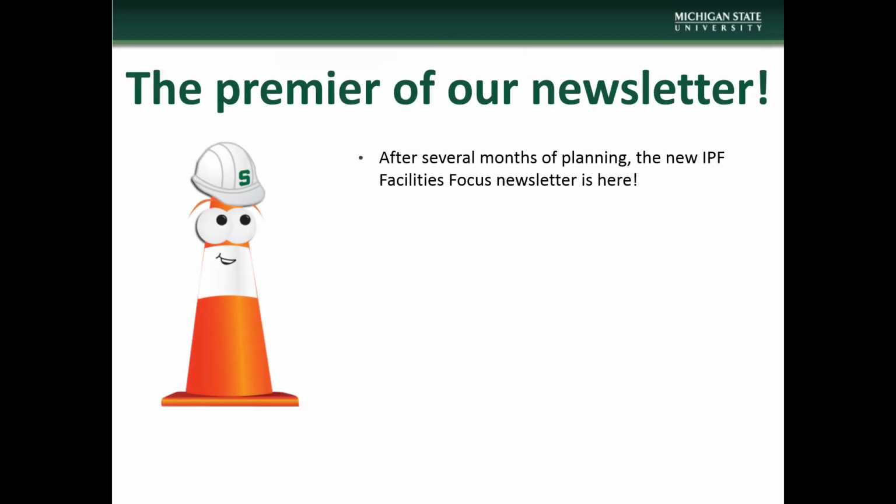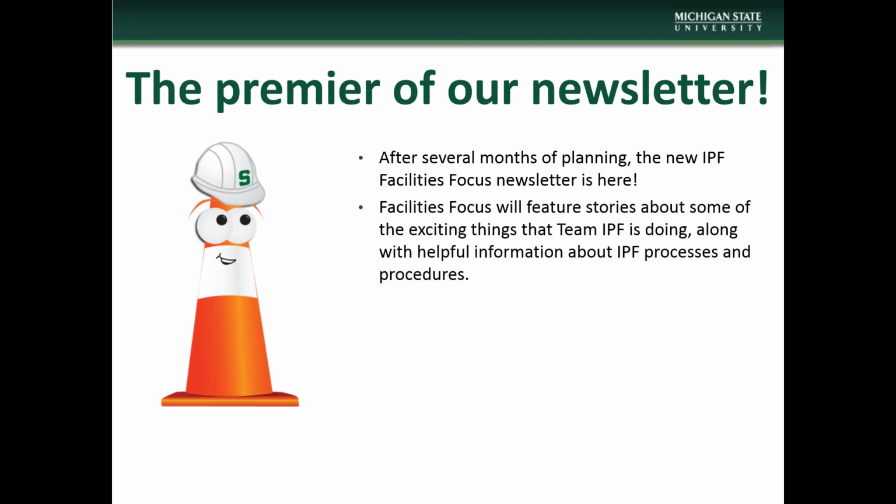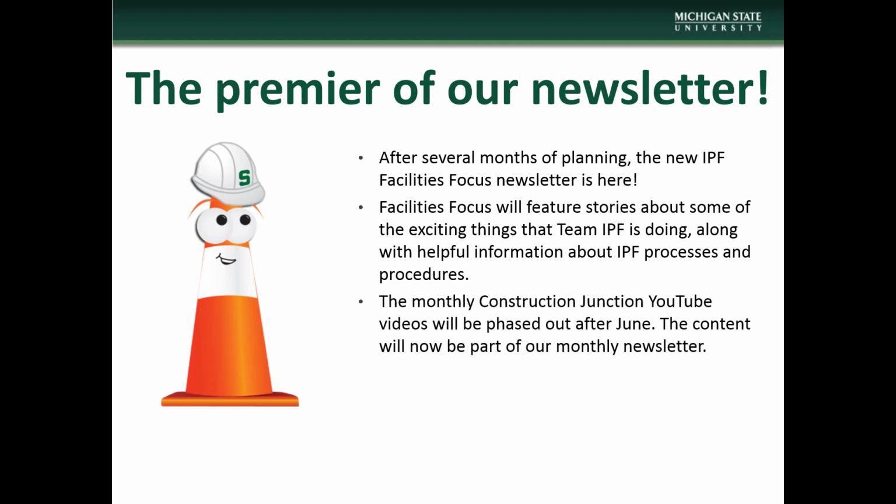After several months of planning, the new IPF Facilities Focus newsletter is here. Facilities Focus will feature stories about some of the exciting things that Team IPF is doing, along with educational information about our processes and procedures. The monthly Construction Junction YouTube videos will be phased out after next month, with project information now being included in the newsletter. We appreciate the support that the campus and surrounding communities have given us over the years, and we hope that you'll continue to engage with us as we transition into this new means of communication.